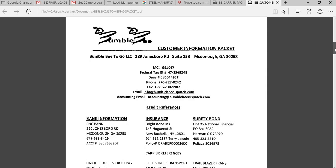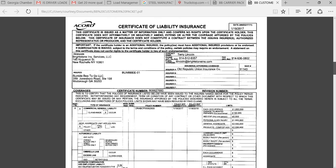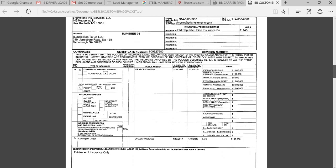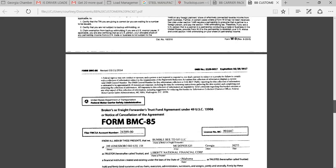Okay. So this is our company information packet. This is something that the customer has. Okay, our company name, address, MC number, tax ID, DUNS number, phone, fax, email. All of this stuff is what they're going to need for their records. So this is what's in the packet. It has our bank information, our insurance, and our surety bond. Also references. Okay. It shows them a copy of our insurance, where we have the 1 million liability that they require. So it shows a copy of our insurance company, if they need to contact anybody over there, and so forth. It also shows our W-9 information.